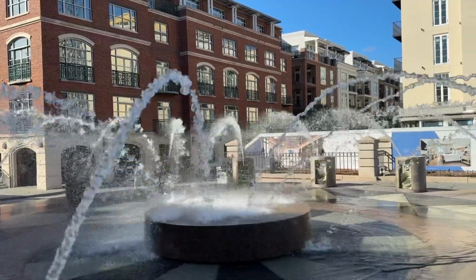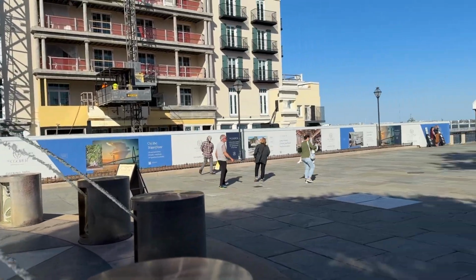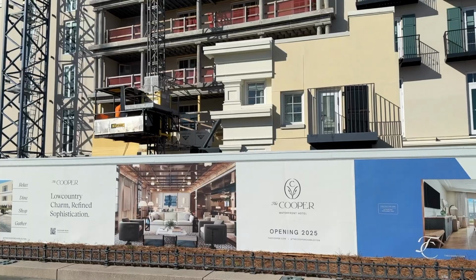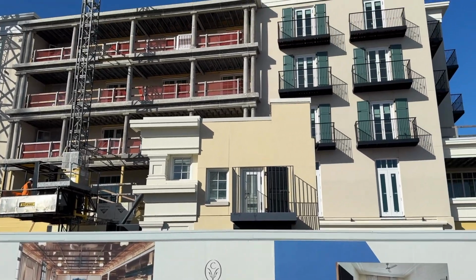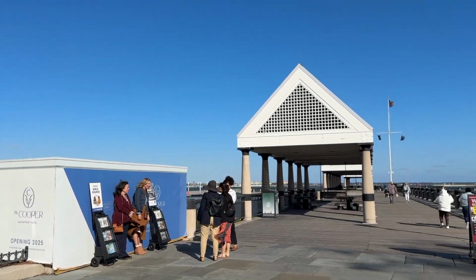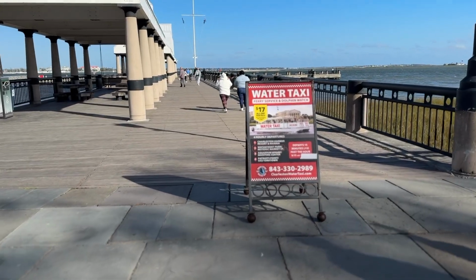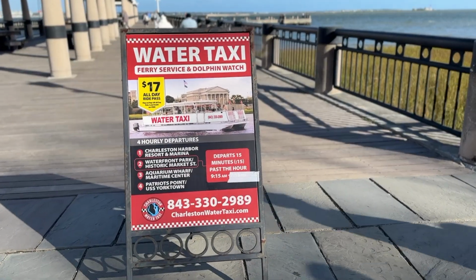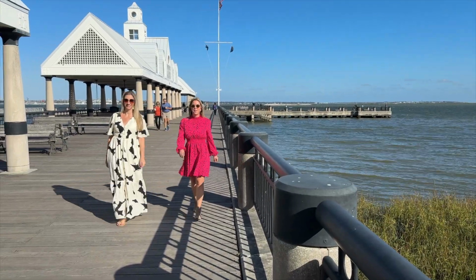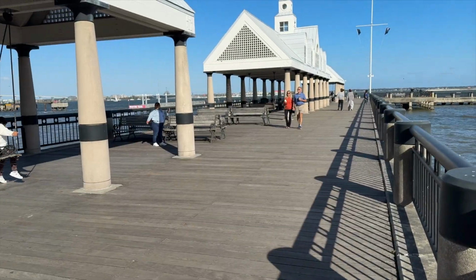You're sure to see kids splashing around in here on a hot summer day. Opening in 2025, you may be able to stay at the cool new waterfront hotel called the Cooper. You'll have some of the most amazing views of the Charleston Harbor. Something fun to do is to take the water taxi from Daniel Island, one of the most beautiful places in the Low Country. There you can see me doing it with some friends, and you can take it to downtown Charleston. Makes for a perfect evening out with some friends and a fun mode of transportation.